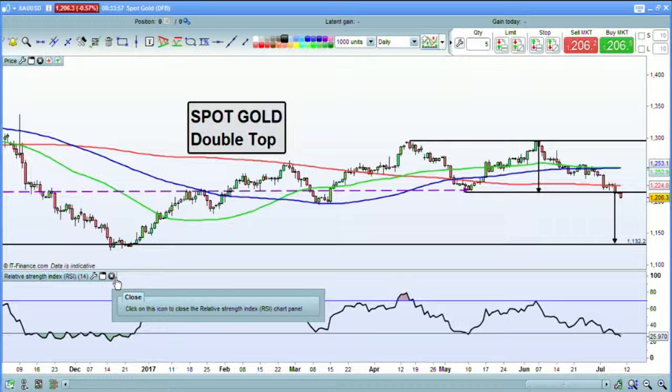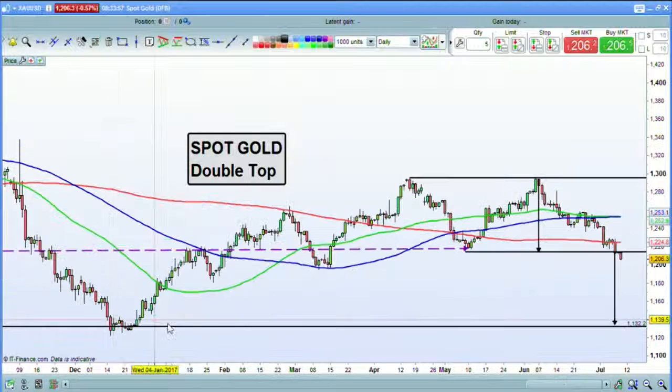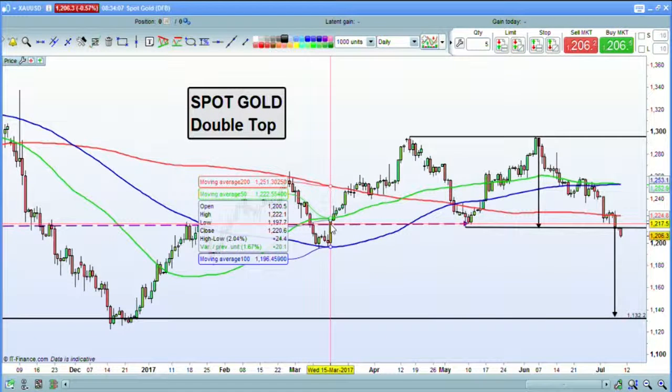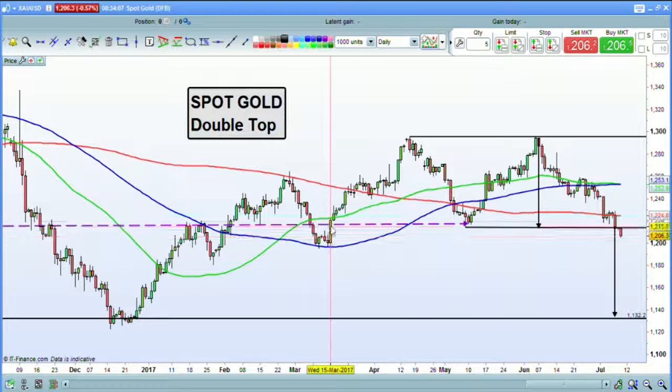So all the indicators are pointing to a lower performance for gold, and that's exactly what's happening here. We've seen a completion of this double top pattern that went into this channel when it appeared above the level here at 1217 back on the 15th of March 2017. At that point we had not really seen any pattern developing. When this first peak occurred and it dropped back and then hit this level and returned, that was the beginning of the double top pattern.